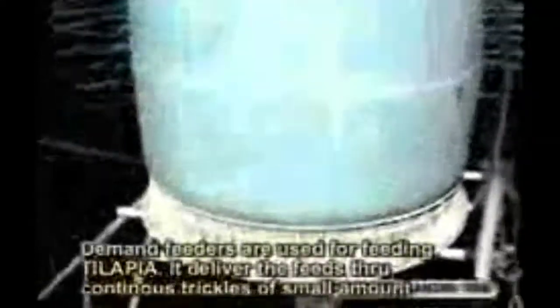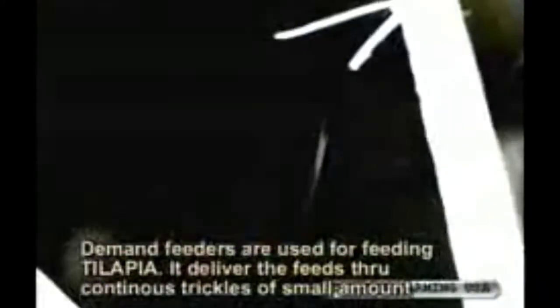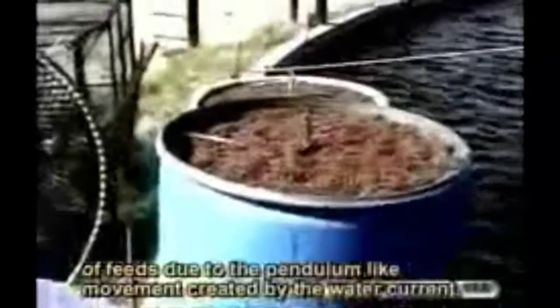Demand feeders are used for feeding tilapia. It delivers the feeds in continuous trickles of a small amount of feeds due to the pendulum-like movement created by the water current.